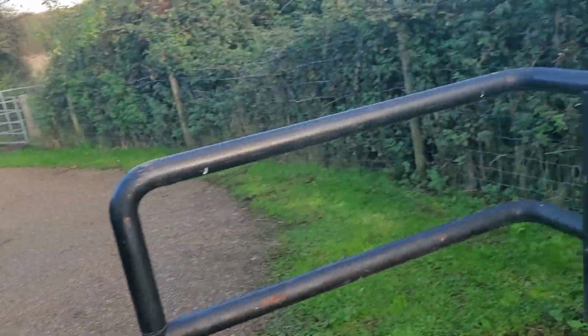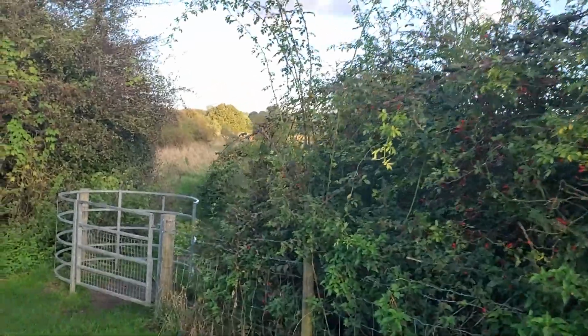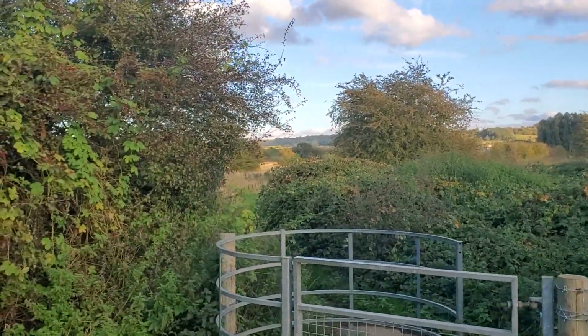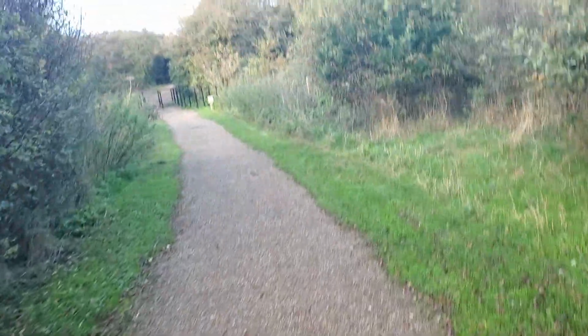Local bylaws apply, obviously. Anyway, I'm hoping to one day camp around here, or maybe in this field here. You know what I mean? Oh, there's a dog back there. I thought it was a deer. But yeah, I'm hoping to camp in here one day, and in this bit here where I usually go. But as you get through it, go through this gate here.